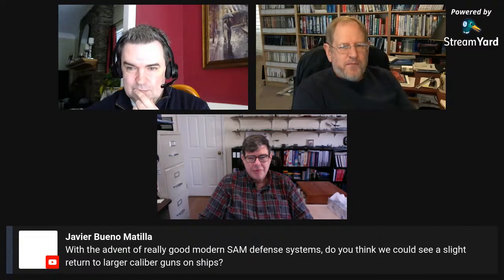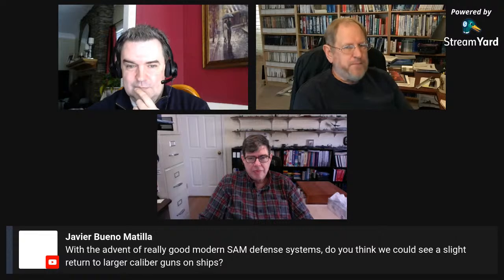If you ever want to see something, look at the Swedish Amos mortar. They put it on a speedboat, for God's sakes. It's 120 millimeters. I think that's twin barreled. That is a really cool system. I mean, we could go up to 150 or even 180 millimeters, and boy howdy, I could make some real chaos with that thing.